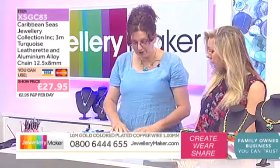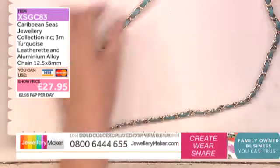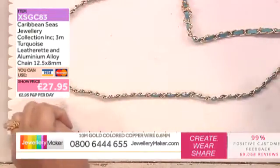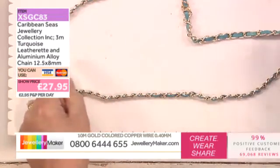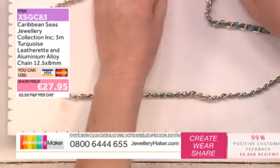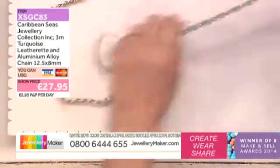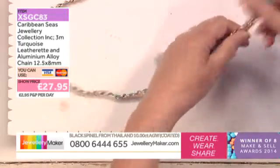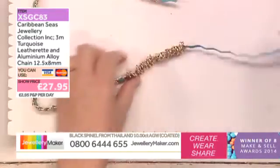Okay, I'm going to use the blue, the turquoise one, just so that you can see it a little bit easier. This is what I've got left of the turquoise, and I've used it quite a lot. All I've done is cut off a length. Then if you just hold that length there and pull the links down, just jiggle them so they move into place. They'll slide down really easily.